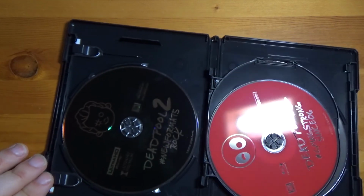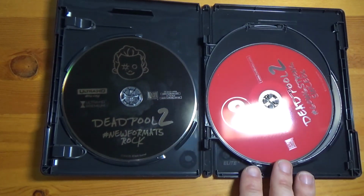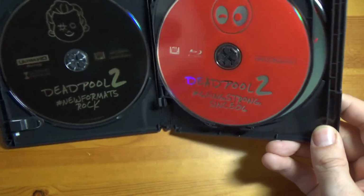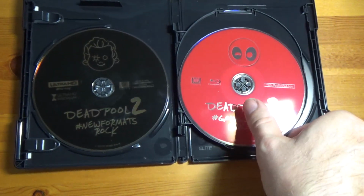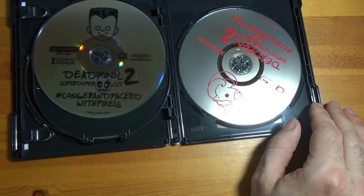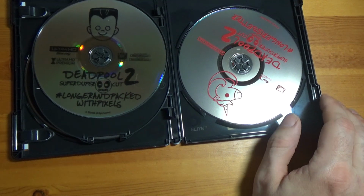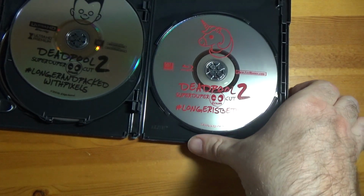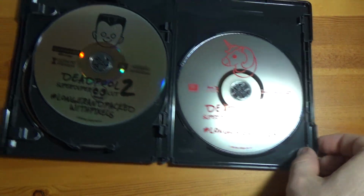And when you look inside of the disc, I kind of like what they've actually done with these. Digital code out. So, Deadpool 2, the 4K. New formats rock. The Blu-ray, going strong since '06. Then we've got the longer, expanded version, and I believe, what is that? Yeah, longer is better. Yeah, the Blu-ray and the 4K.